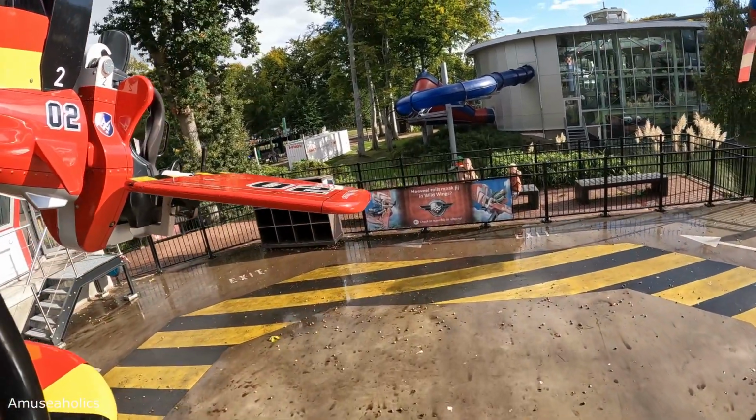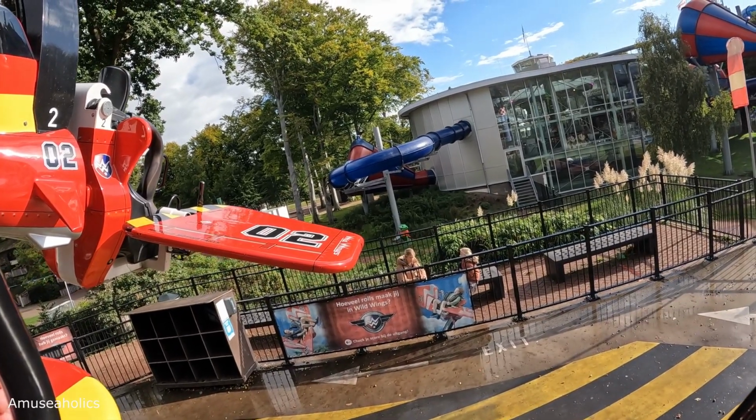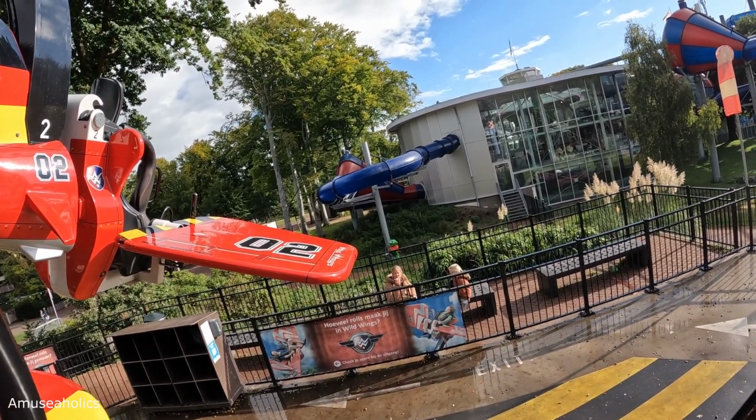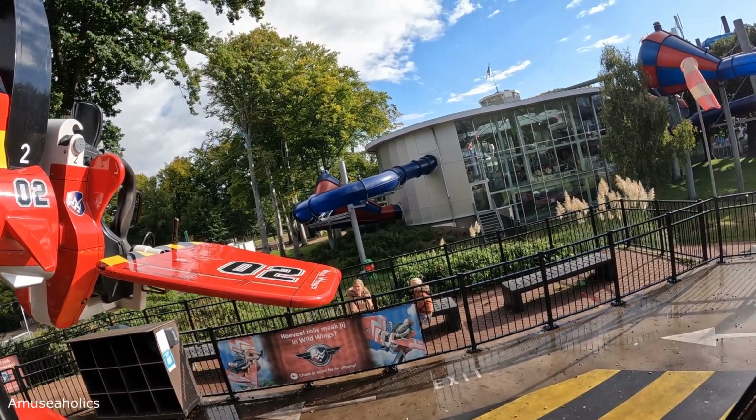Bit of a short cycle on that one. There is quite a big queue though, so I'm not that surprised, and I think the problem with these rides is the capacity is quite poor really. But yeah, it's a good ride, good thrilling fun.